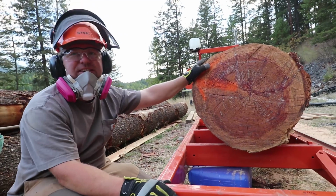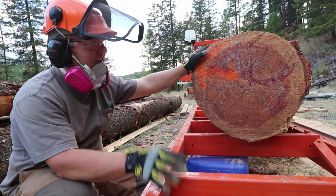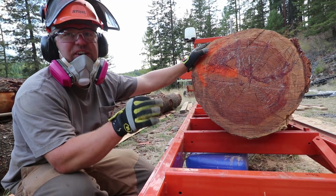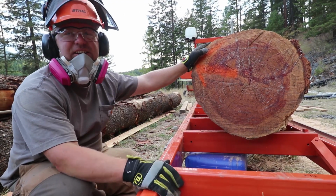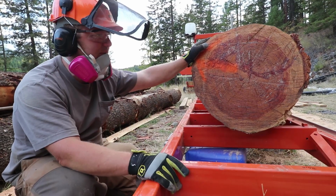I might not even get this cut tonight. I don't know. Yep. I'm not gonna worry about it. I'd rather cut the hardest beams first. That way we're kind of in the clear and we can kind of just take it easy and, you know, speed it up. I don't know.